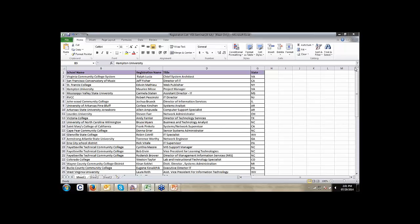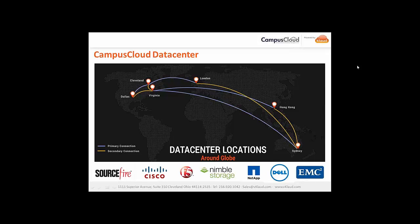Just as a quick backdrop, for those of you unfamiliar with Campus Cloud or Klaud, it is one of, if not the, largest hosting providers in the education domain. The details will be drilled into later, but it is heavily centered around a VMware-based cloud environment, with other players, including Cisco, Nimble, and others involved on the infrastructure side. Many higher ed institutions are clients of Klaud, including Columbia University, Cornell University, Florida State, Louisiana State, Miami-Dade, and of course Gwynedd-Mercy University.